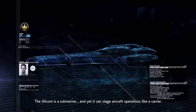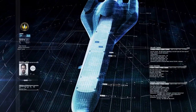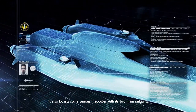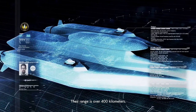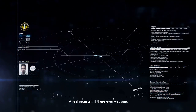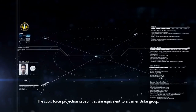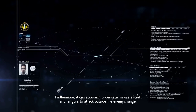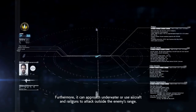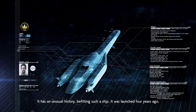The Alicorn is a submarine, and yet it can stage aircraft operations like a carrier. It also boasts some serious firepower with its two main railguns. Their range is over 400 kilometers. A real monster. The sub's force projection capabilities are equivalent to a carrier strike group. Furthermore, it can approach underwater or use aircraft and railguns to attack outside the enemy's range. It has an unusual history befitting such a ship.